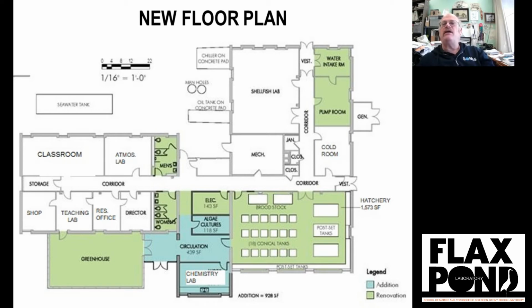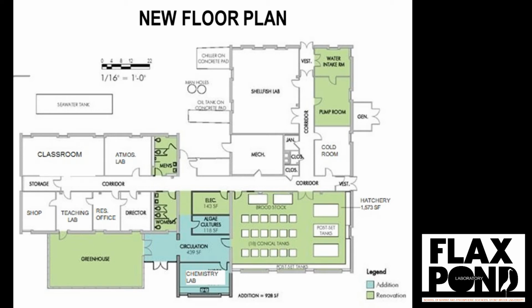Go ahead, Steve. Well, thank you, Tom. As you can see, this is a rough floor diagram of our laboratory. The laboratory originally was about 9,000 square feet. We have added a little over 928 square feet for a total of about 10,000 square feet. Of this area, we've got now 7 wet labs with running seawater and floor drains. The areas that have been improved are in the light green. The addition to the building is the blue color in the front of the building.